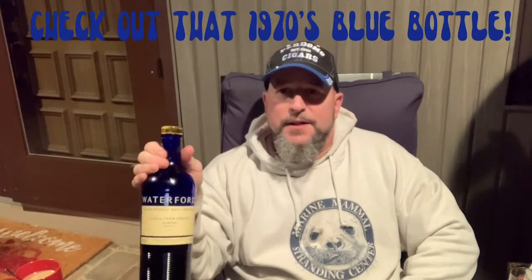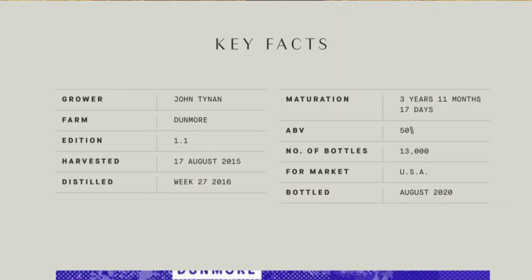When we talk about the Waterford Irish Single Malt, it's got an interesting marketing ploy in that it's a whiskey that has what's called a single farm origin. So what does that mean? It means all the barley that's collected for the malt is collected from a single farm. For instance, this one was collected from a farm in Dunmore. And they have a code on the back that you can see here.